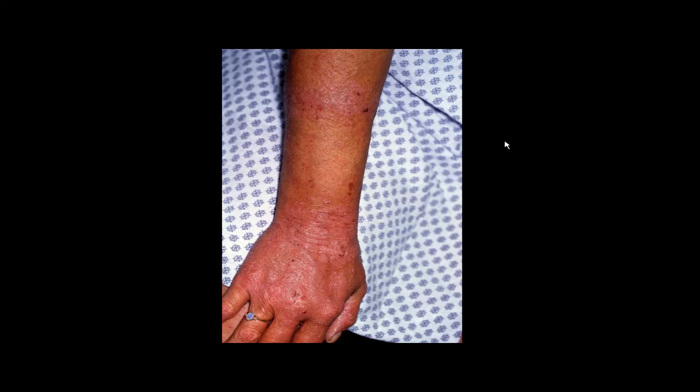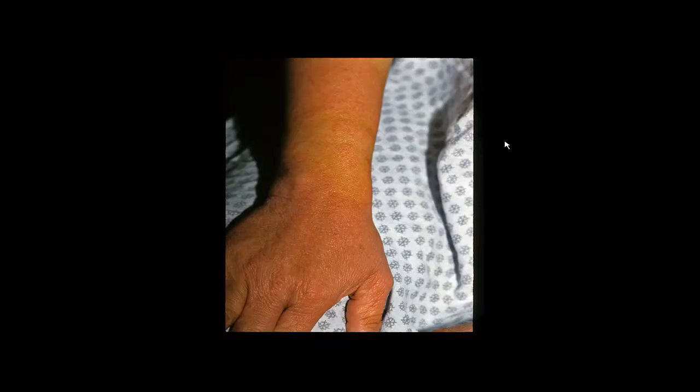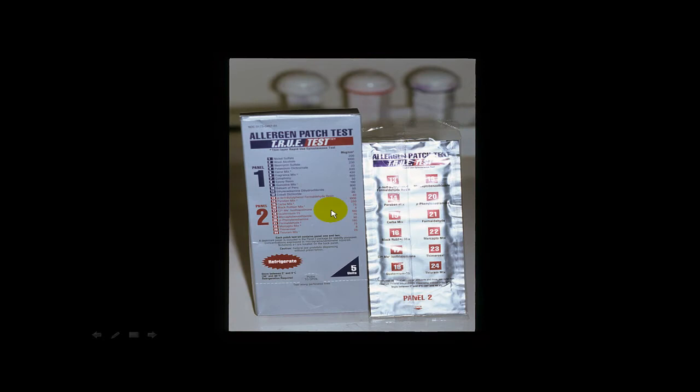We patch tested her for latex-free gloves, because back in the days when latex-free gloves were much, much more expensive, you pretty much had to prove it. Another scrub nurse did the same thing. And what we used on these people was the TRUE Test. Again, this is about $85 for one of these. And the TRUE Test, it used to be 24 things. Now it's 29 things.